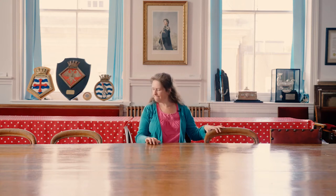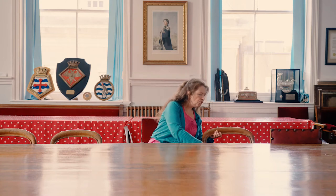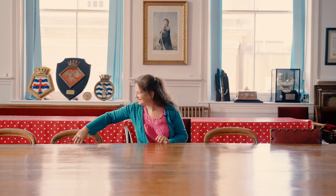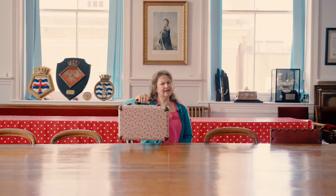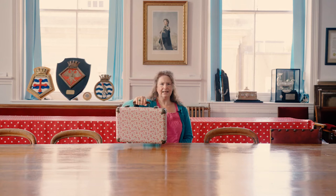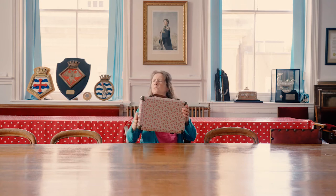It's time to find the suitcase. I know I had it here somewhere. Just look in this drawer. Nope. Here it is. Today's suitcase. Ooh, it's not very heavy. It's a little bit rattly.